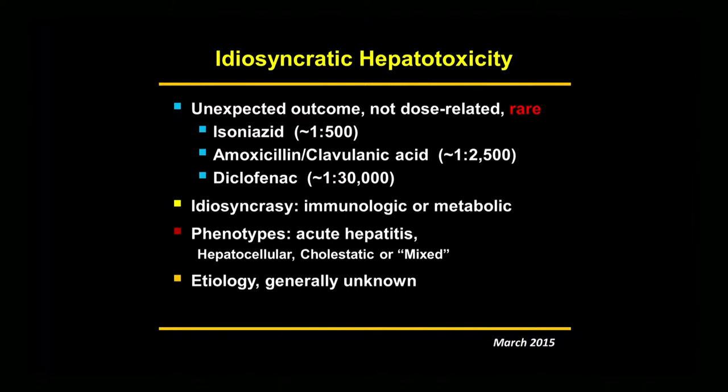Here's isoniazid, the most common cause of fatal injury from a drug. It causes hepatitis in about 1 in 500 people. The most common cause of jaundice from drugs is amoxicillin clavulanic acid. It's estimated about 1 in 2,000, 1 in 3,000. And diclofenac, a very important cause, is 1 in 30,000.